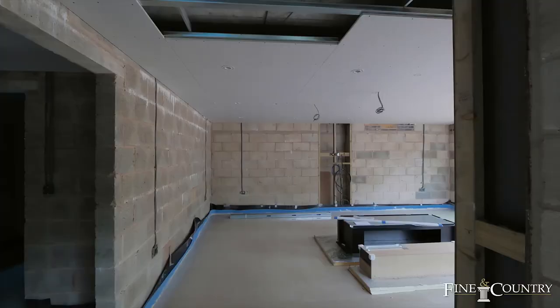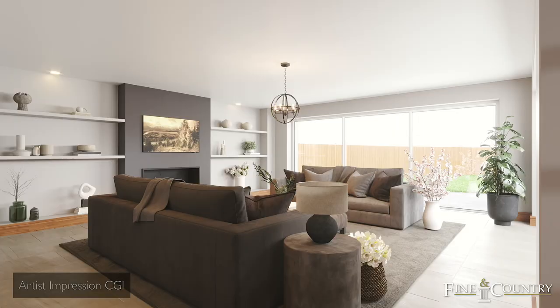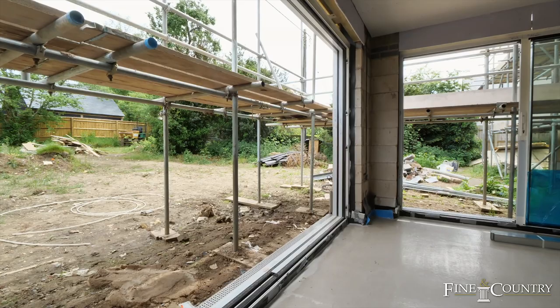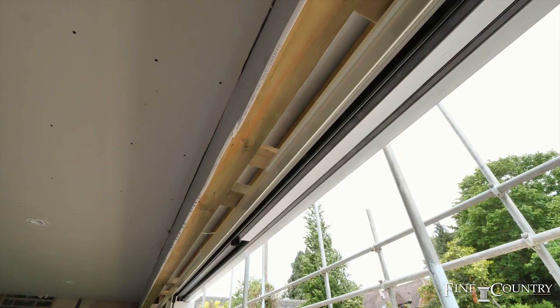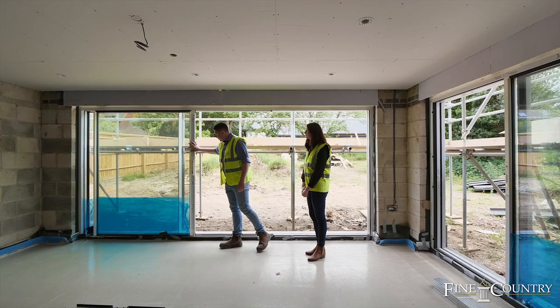So as we come through here, we come into the living room. Again, very similar to the kitchen space. It's got 2 flush threshold sliding door systems. These are powder coated aluminium white. And they're IQ windows. These were designed and installed by IQ. Fantastic company based in Amersham. Really happy to work with them. Definitely use them again. And I've seen them on Grand Designs.